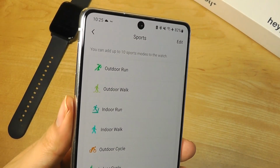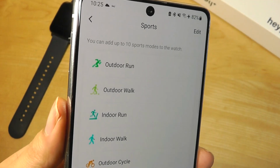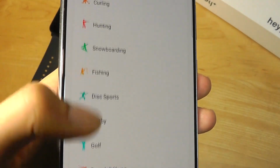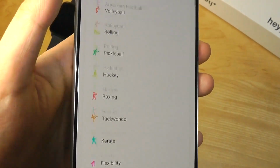And under sports, there's actually more modes that you can pick between. So the watch can only show 10 at a time, which I think is a little bit of a limitation, but you can see a full list on here will include other activities like sports, as well as some of the ball activities, snowboarding, skiing. This can all be found.